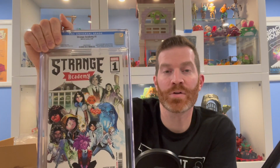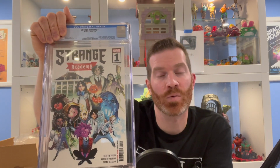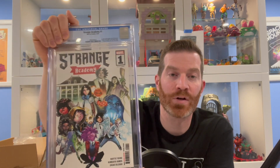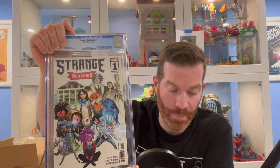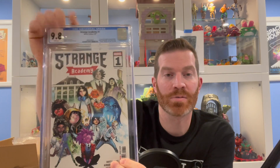Strange Academy, issue number 1, with all the great first appearances. This is Marvel's Harry Potter, and I really hope they do something soon with this, either on Disney Plus or an actual movie, but I can see it more on the Disney Plus side. Let me know what you think of what they're going to do with Strange Academy. And I bought this book for $60, and I sent it to the Comic Doctor. So let's see how we did with the press.